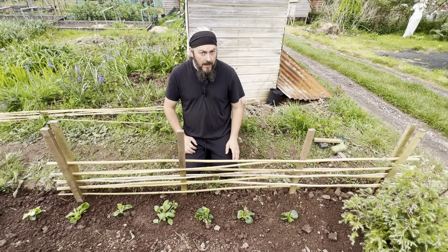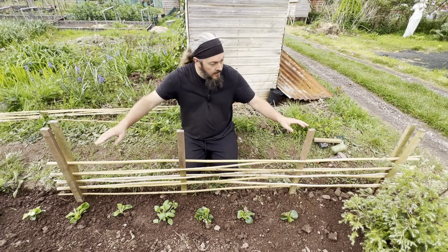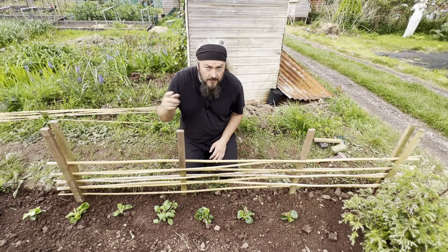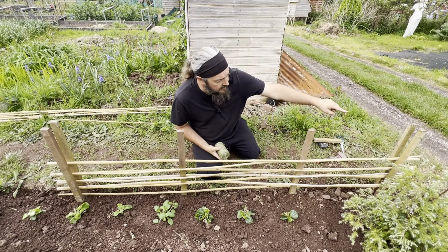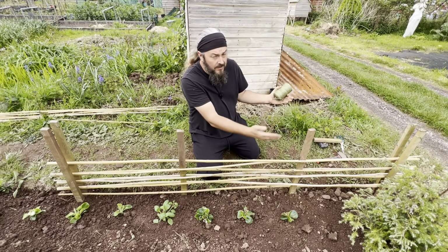Now, as you add more bamboo poles to the frame, you're going to notice that the tops start to pull themselves apart. So there's a fix for that, which is good old-fashioned string. So all I'm going to do is just tie some string around the top to hold the poles together, and it will stop them from completely collapsing.